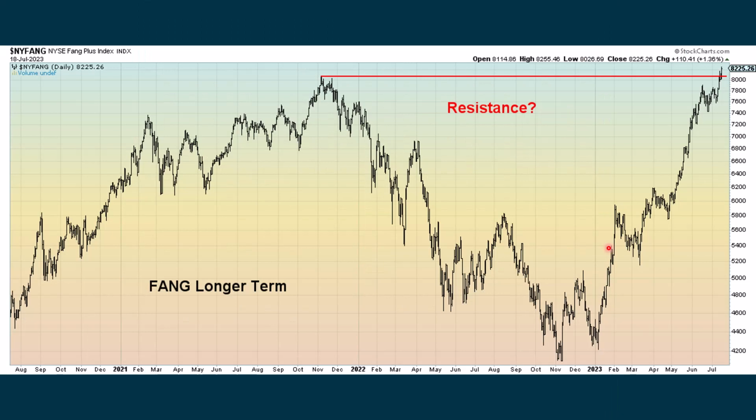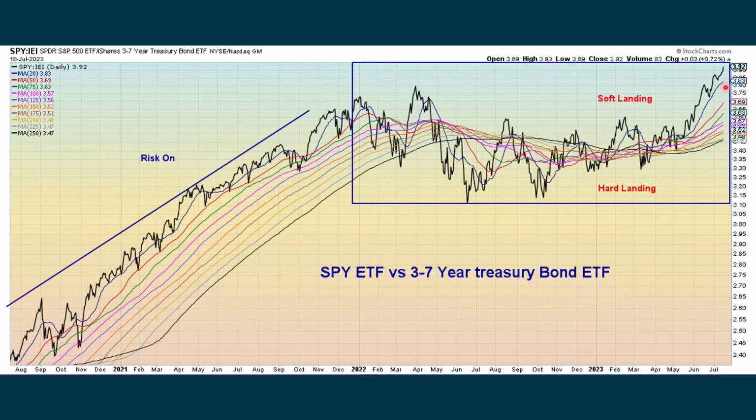We also hit an all-time high with the FANG index. This is a longer-term chart going back to the previous all-time high. We were able to get above that and then close above it. Now we want to know, can we continue to go up, or are we going to end up falling back down? Stocks continue to outperform bonds, suggesting that the market thinks anyway that we might be headed for a soft landing.